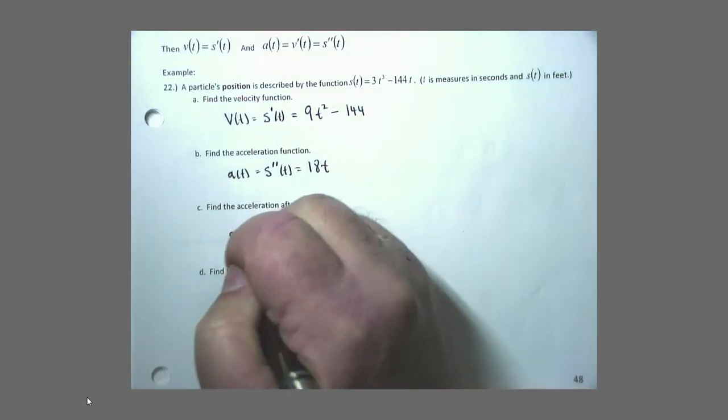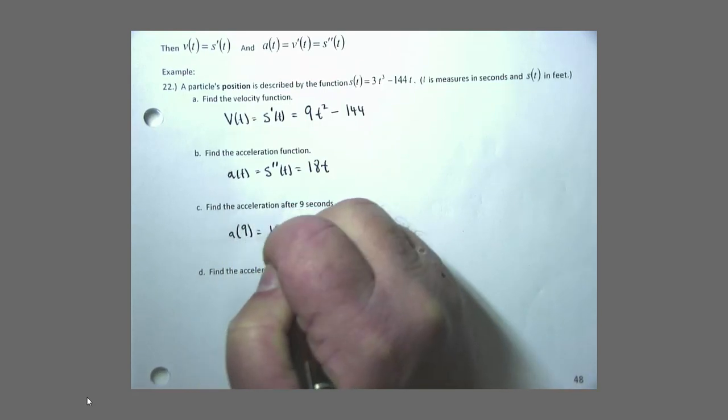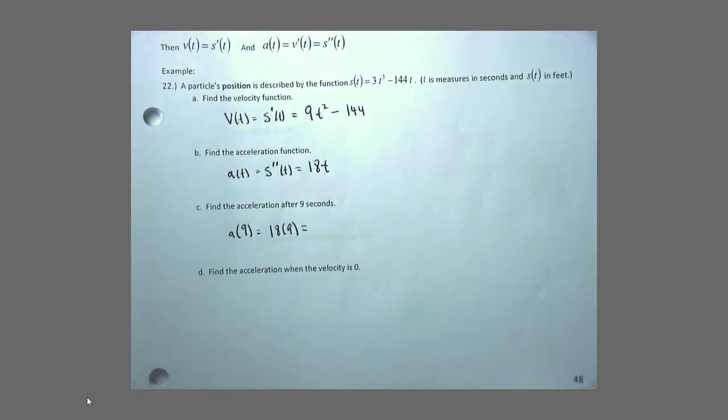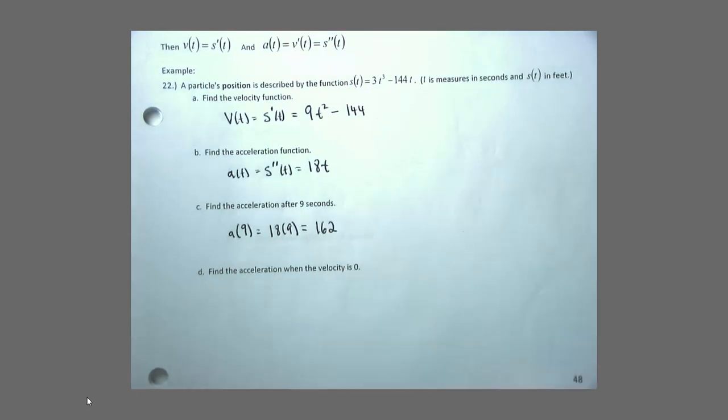So that'll be A of 9. So that'll be 18 times 9. And 18 times 9 is 162. But it's physics. If you don't give me units, I don't pass you. So, what would the units have to be on a word problem like this? Now, let's talk about units.